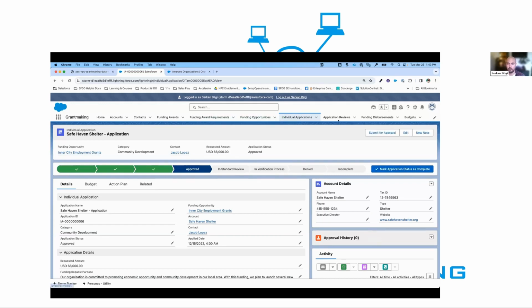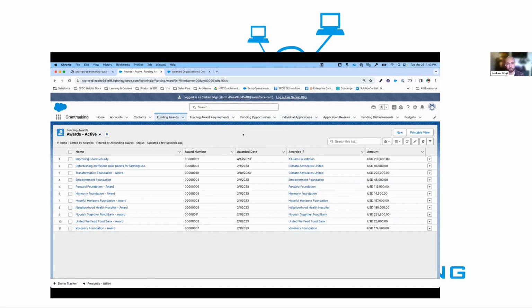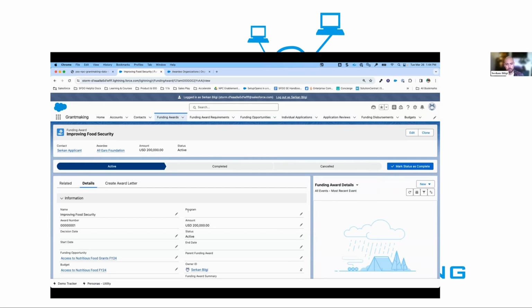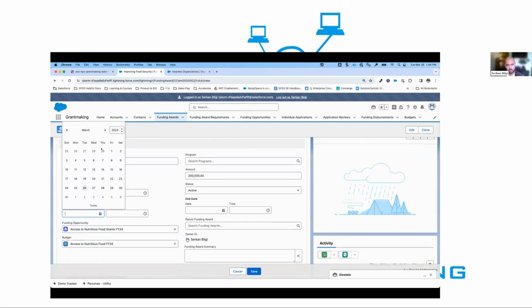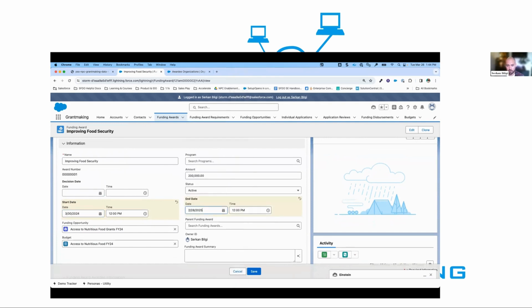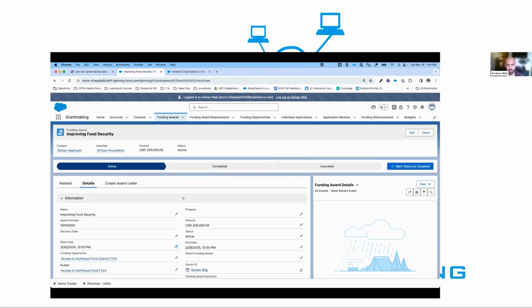For demo purposes, I'm going to be moving over to the funding award process now. The funding award is basically once an application has ended its journey with the happy path, so it's approved, we will be able to create a funding award and then link it to the application that it came from. So if I were to open up Improving Food Safety Security, I will be able to see certain details of my funding award. I can start capturing the details of it. So the start date of my award will be this week, and it will be a year-long project. I can provide additional details, and I can see if it was linked to an application. Let's link it now. I will be able to see that information here.